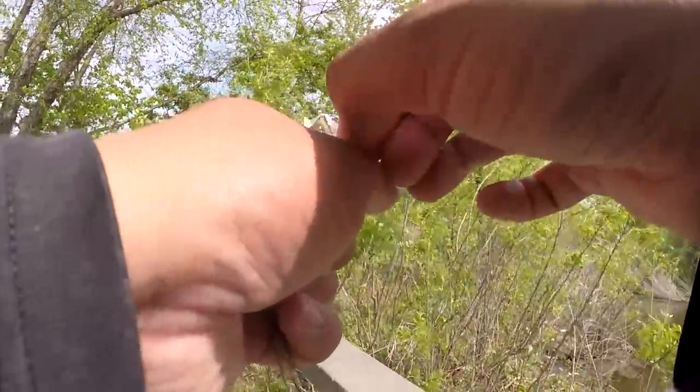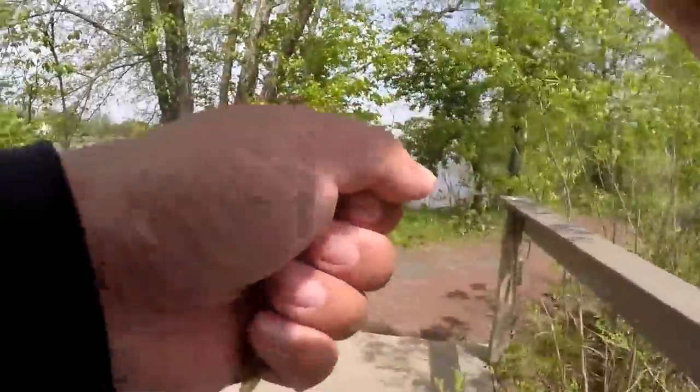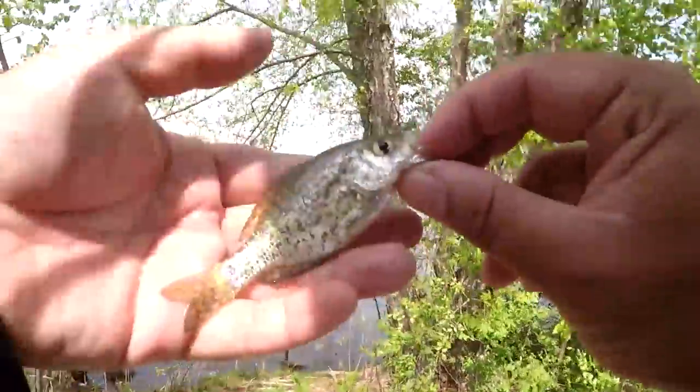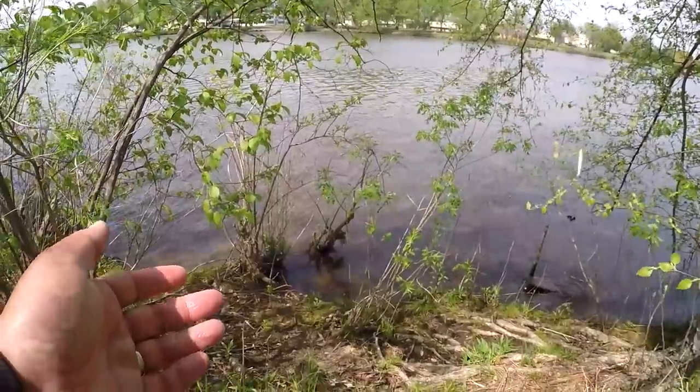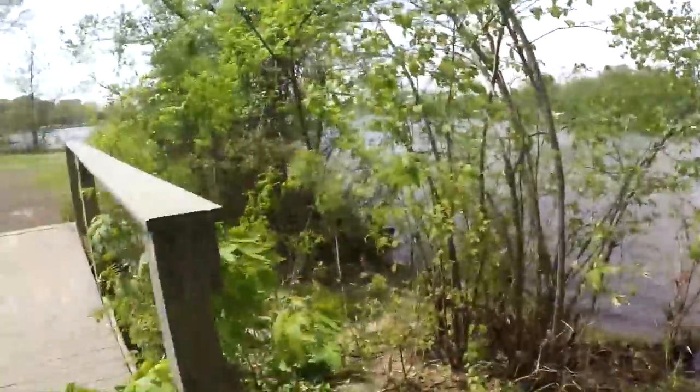I can't leave this baby crappie in this pond right here. We gotta throw it in the main lake, yeah? It's your lucky day, baby crappie. You got to maybe grow up beautiful and be a big crappie in the future.